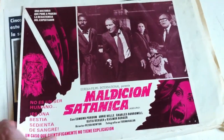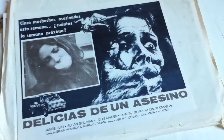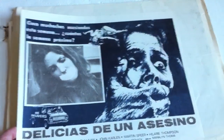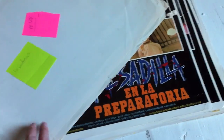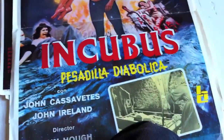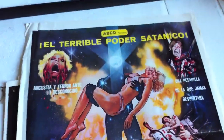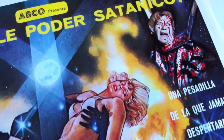Then this is Absurd, the Italian sort of Halloween 2 ripoff. The Dark Ride. Again, fantastic artwork for that. Incubus. Now, this is a film I'm going to be covering on the podcast very, very soon. But this has got, again, fantastic artwork. Interestingly, with a lot of these Mexican lobby cards, it uses a lot of the images which you get to see in the film.